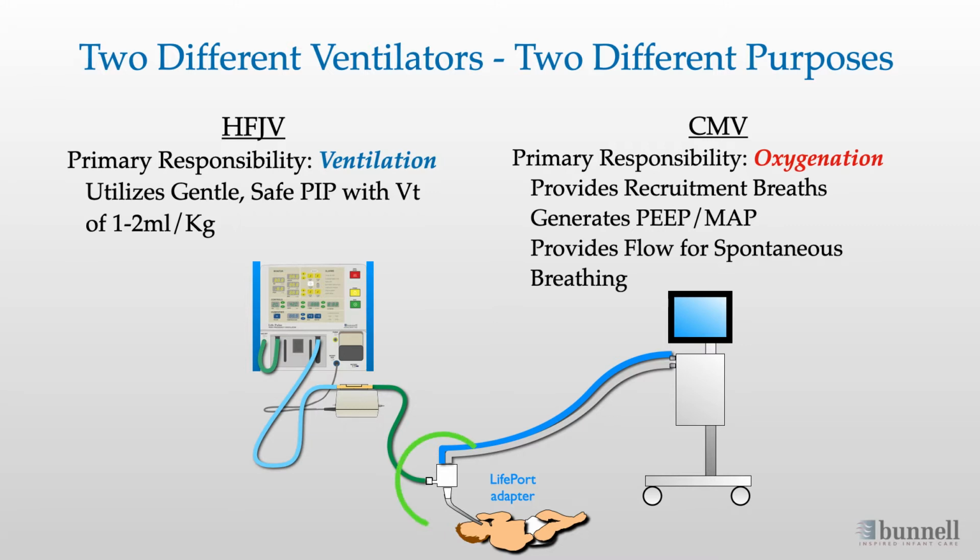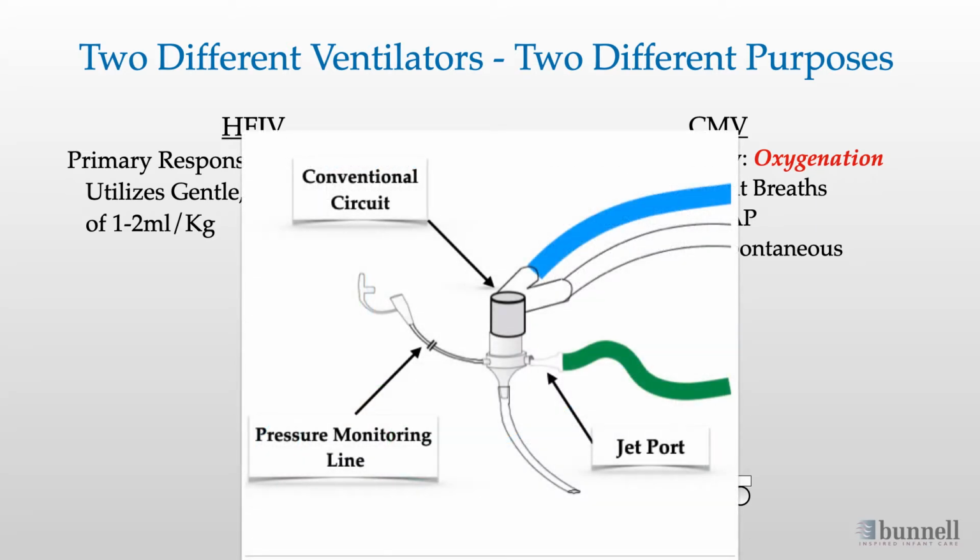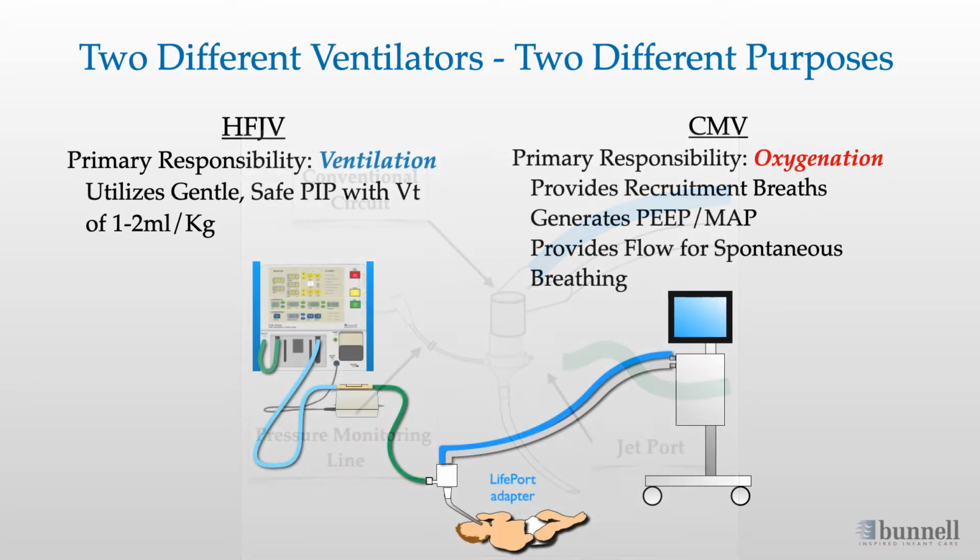The two ventilators are connected together at the endotracheal tube with a specialized LifePort adapter. It allows for the connection of the conventional ventilator circuit, the introduction of the jet breaths through the jet port, and the measurement of each of the breaths through the pressure monitoring line. These adapters come in 5 different sizes based on endotracheal tube diameter. Inline suction can be used with the jet.